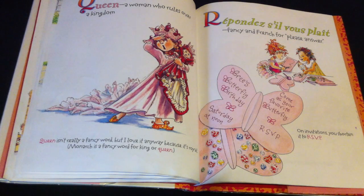R. Répondez s'il vous plaît. Fancy and French for please answer. Our invitations, you shorten it to RSVP.